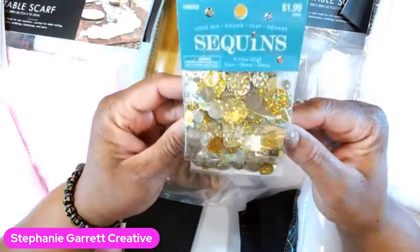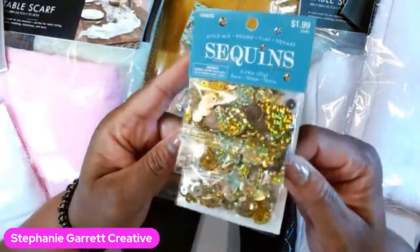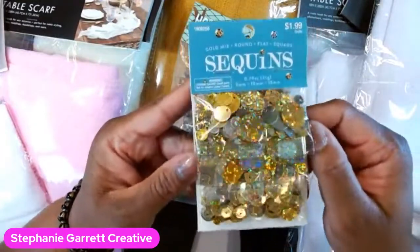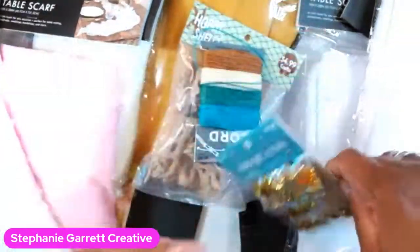All right. But I got some different kind of sequins. These are just beautiful. They were not on sale, $1.99. So I just grabbed them. All right. So got that.